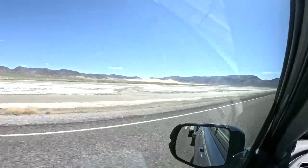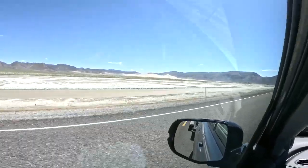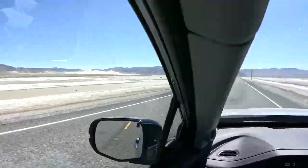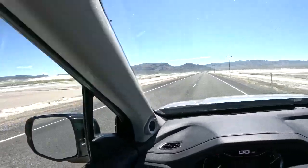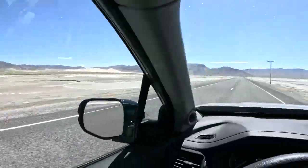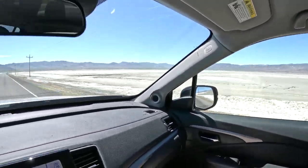So, look at these sand dunes here. We're, I don't know, 20 minutes east of Fallon on, was it Highway 95? 50. And then you got these mountains coming up. But yeah, these sand dunes, pretty cool. And then it looks like Bonneville salt flats all around here. So, pretty amazing.